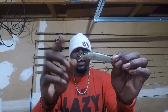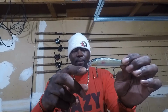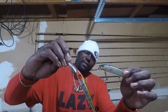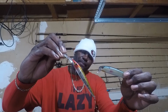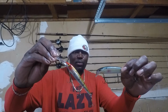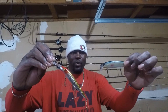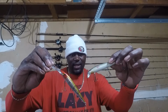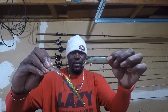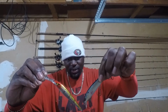When I do fish from the bank using the jerkbait, I'm not going to go too deep. The reason being, if you're on shore here and you're bringing a jerkbait, it dives and then stops. So let's say you get down to where you want to be and it stops. You want it to keep going, and it's going to keep diving as you work the jerkbait.